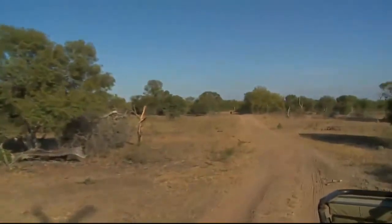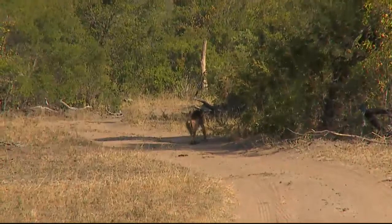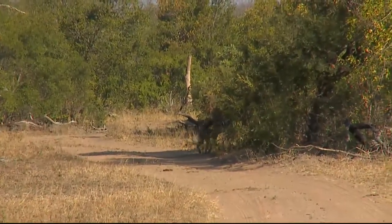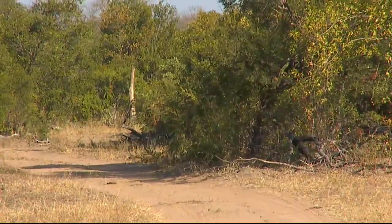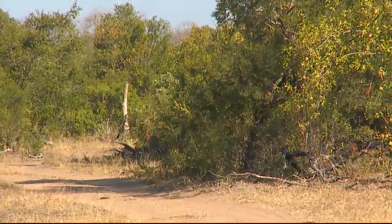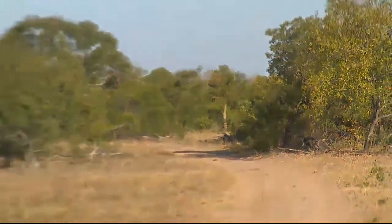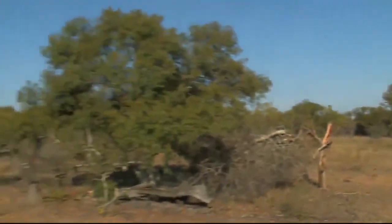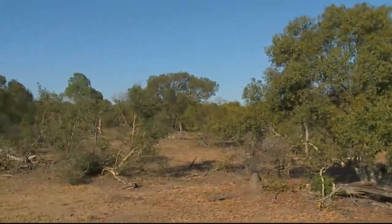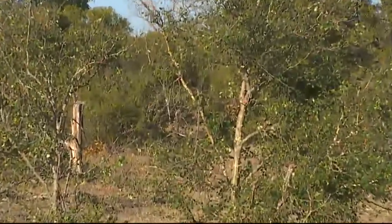I'm trying to find a big male, but I can't see any at the moment. But these troops will spread out over a really big area to feed. And they're constantly in communication with little contact calls. Ooh, oh, make funny little noises. But if they had to see a predator, they would shout, "Wow! Wow!" A very, very loud call that you can hear through the bush. And it seems like they're all being a bit shy.